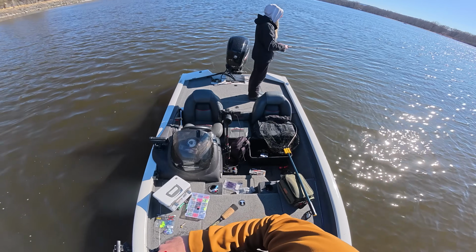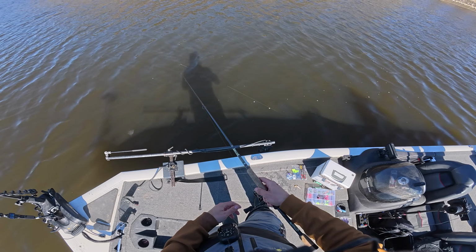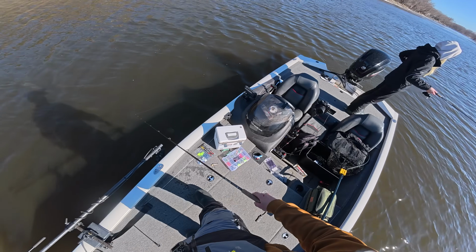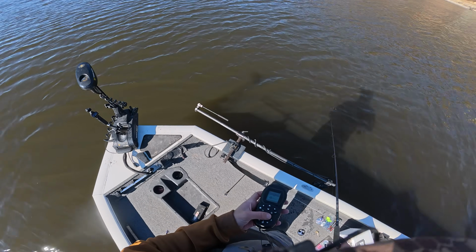You feel bottom? You might just have to let out a little bit more. I think it's 20 feet here. I'm not entirely sure. I don't have any electronics. Should be about 20.